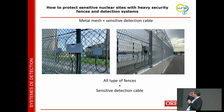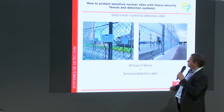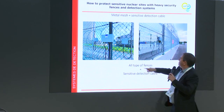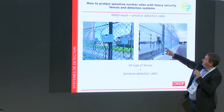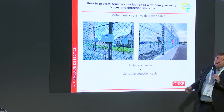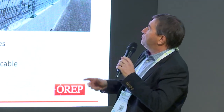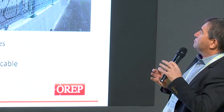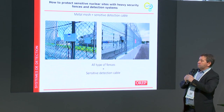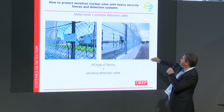Next. We can use the same system that can be used in the ZAC zone, which is a fence with detection cable, but mainly the fence in the zone vital is made of heavy metal. This heavy metal fence is called in French métal déployé. It's a part of metal which is, I don't know the name in English, but étiré. And then it creates a fence of metal.